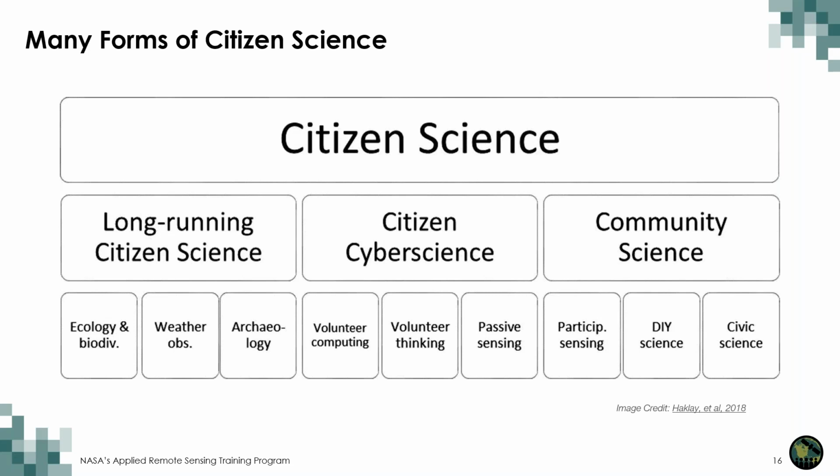And again, this conceptual model was presented in a paper that is linked below, where you can identify and see some of these concepts in much more depth. And in this paper, the team organizes citizen science into long-running citizen science, citizen cyber science, and community science. So I will use these areas to describe some different types of citizen science now.